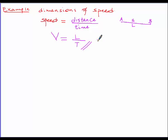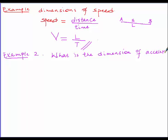Let me give you another example. What is the dimension of acceleration? To find the dimension of acceleration, we have to start with the meaning of acceleration. We know that acceleration is defined as the rate of change of velocity. So to find the dimension of acceleration, I have to use the dimension of velocity and the dimension of time. We already know the dimension of velocity, which I have shown you in the above example.